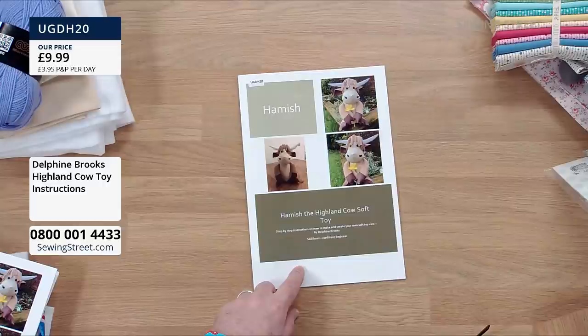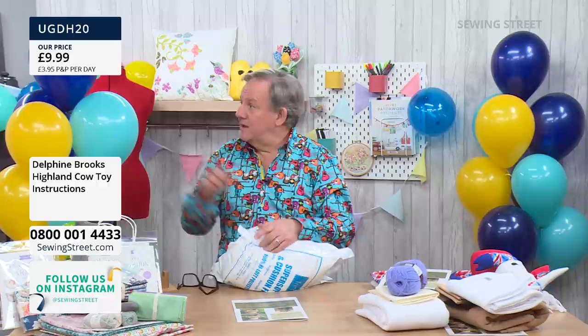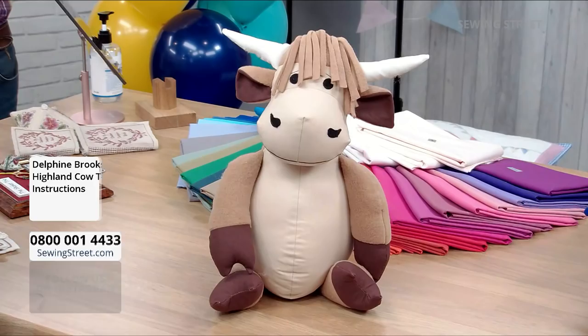$9.99. Do you want toy stuffing? Oh, the tan Hamish, there's only five left. Not checked out, but loads in baskets. Right, so there were the instructions on it. This is toy stuffing.